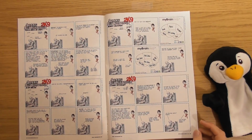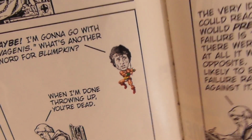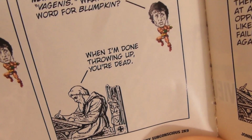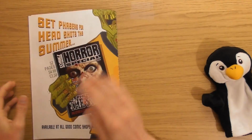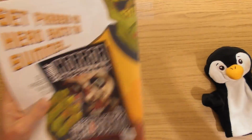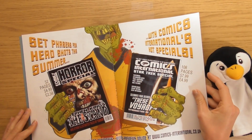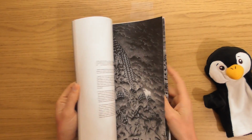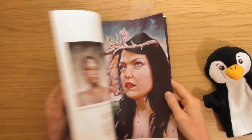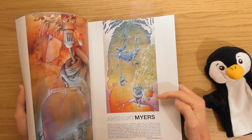And then we've got Johnny Subconscious 2K9. This is crazy. Rambo, look. Craziness. And that's the end of this one. Put the cover back on. Look. That's quite fun. I think my favourite thing in here, I love that. I love the colours on that one. Like that little guy.